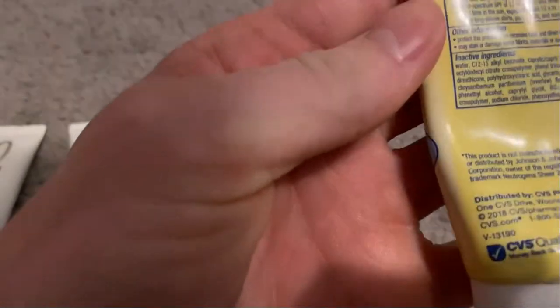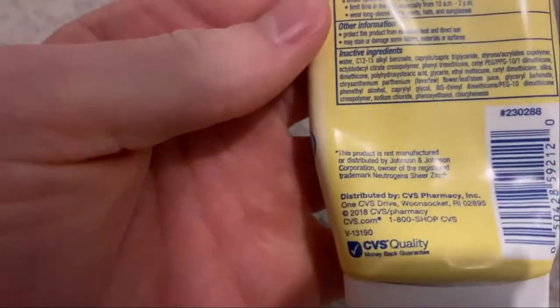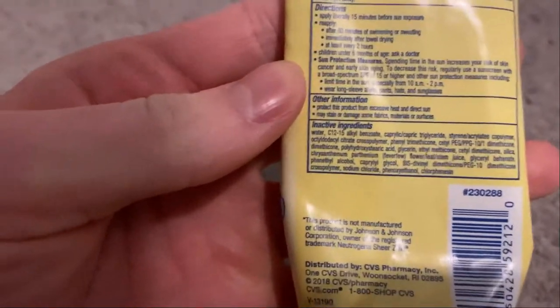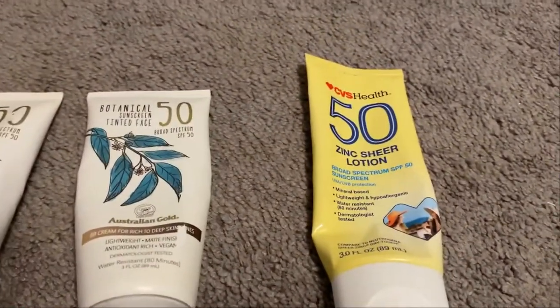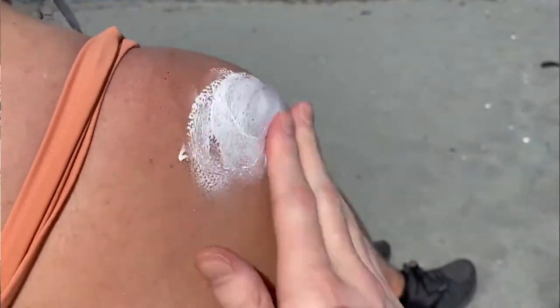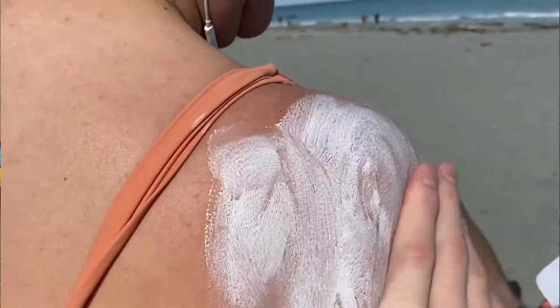I originally thought this would be pretty decent. Nothing in here seems to be irritating for ingredients, and this was on sale, so it was very, very cheap when I picked it up. I think it was like $5, so that's great, but it is the biggest white cast you will ever see in your life. And it's the same news for the Neutrogena.